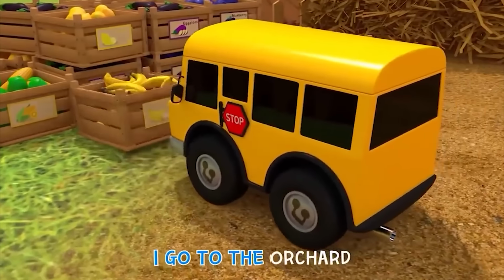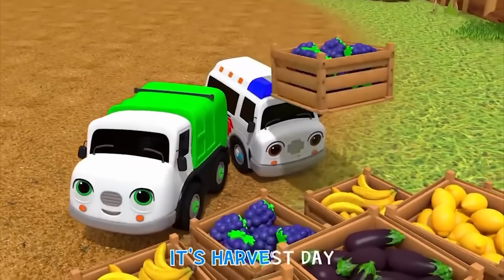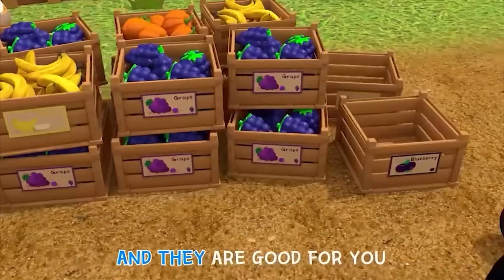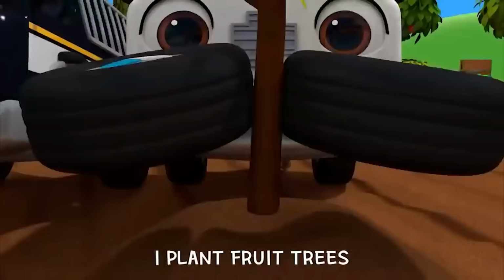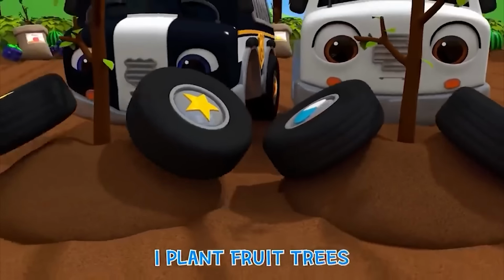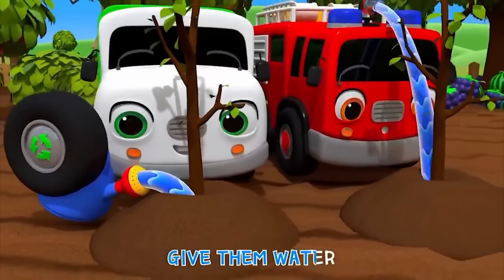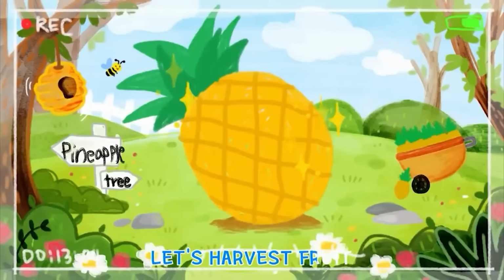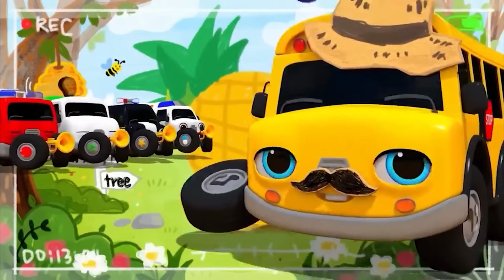I go into the orchard. It's harvest day. There are lots of figs, and they are good for you. I plant fruit trees, give them water. Then the trees will grow well. Let's harvest fruits. It's harvest time!